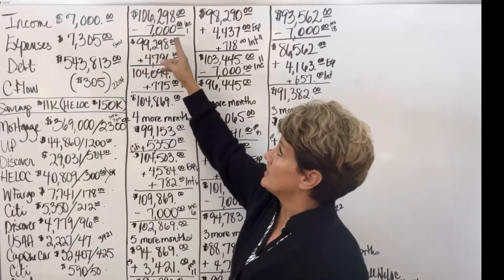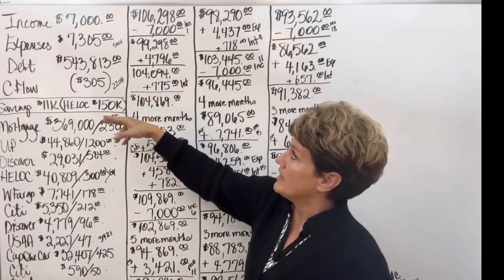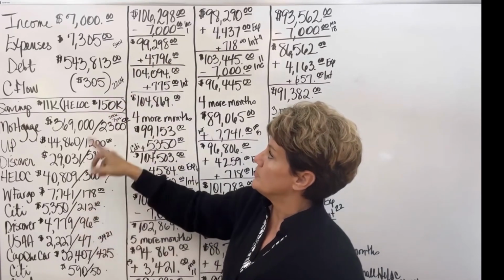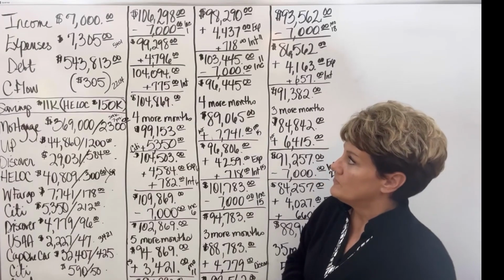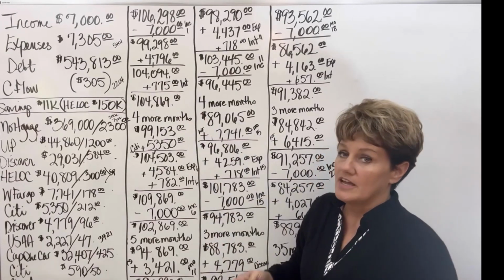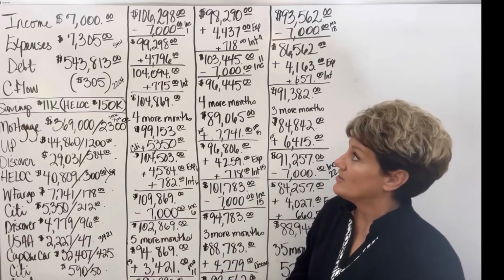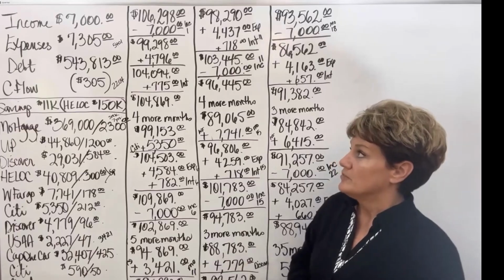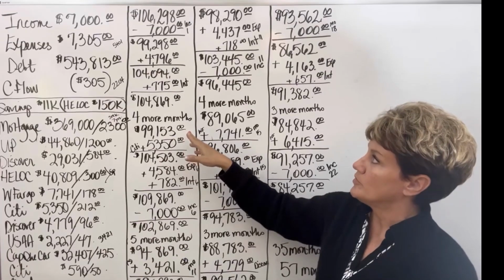To begin the HELOC in month one, she'd put her income in. Her expenses would come back out. This is all the other payments due plus her living expenses. The balance would go back up to $104,094, and then her interest would be $775 approximately. I just averaged that out the best I could because the banks will have to figure that out. So hopefully it'll be lower than that, much lower. But that is figured at 9% interest. She will do this for 4 more months.